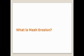What is mesh erosion? Mesh erosion means that the mesh that you have placed to pull up the organs in a sacrocolpopexy has grown through the vagina or into the bladder or into a bowel loop. If this happens, you need a second surgery to remove the mesh and repair the organ. This happens about 3 to 4% of the time.